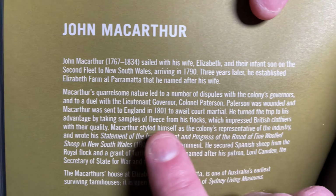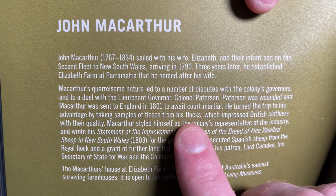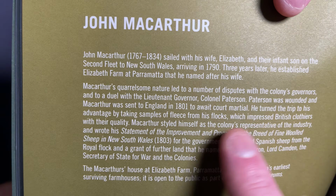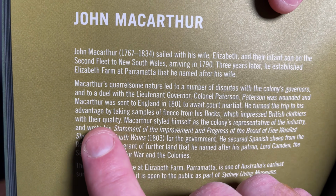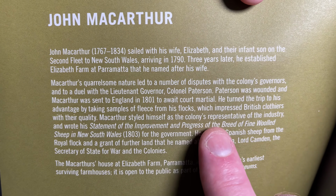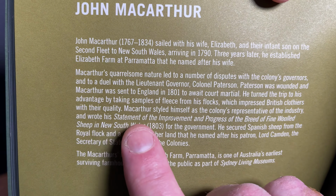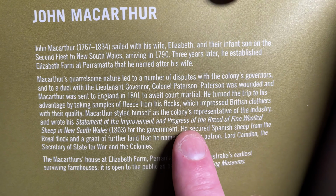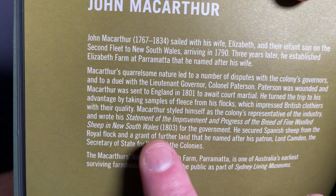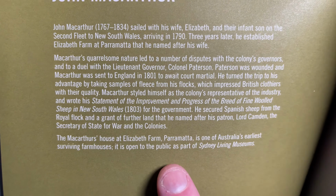He turned the trip to his advantage by taking samples of fleece from the flocks, which impressed British clothiers and their quality. MacArthur styled himself as the colony's representative of the industry and wrote his statement of the improvement and progress of the breed of fine-wooled sheep in New South Wales, 1803, for the government.